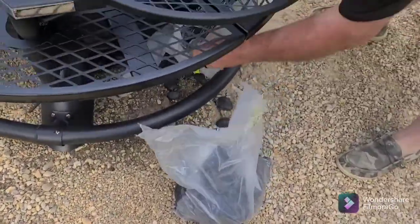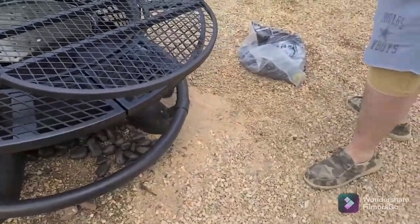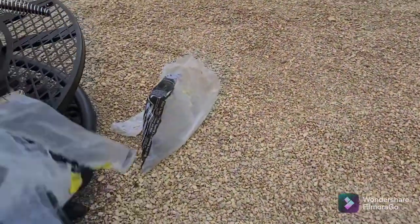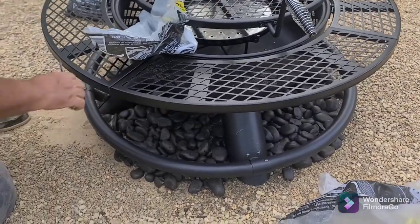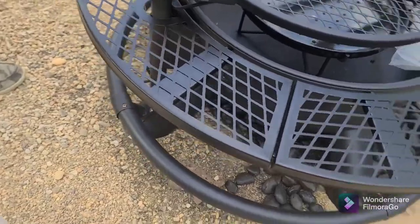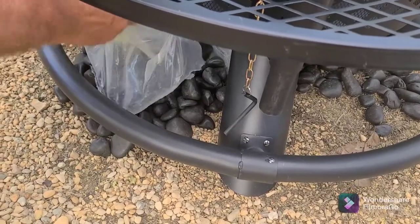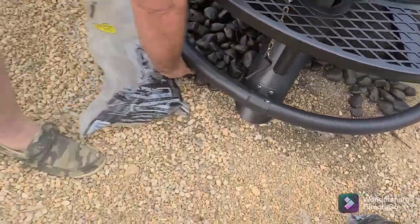Now Randy is putting some, what's it called? Beach Pebble Company Black polished pebbles, just to give it a different kind of look. So it looks like charcoal under there. I think that looks cool. We use how many bags? 5 to do that? Yeah, for that one.